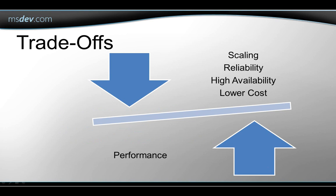Finally, I want to point out what's obvious, that any choices you make about computing platforms involve trade-offs. In cloud computing, you get scaling, reliability, high availability, and lower cost, and one of the trade-offs that you may have to make is performance. If optimal performance is your only concern, or if it outweighs these other advantages, then you may not be able to use a cloud platform. But if you need to balance several considerations, then you may choose to move to the cloud and find that you can get all the performance you need and the other advantages of the cloud as well.